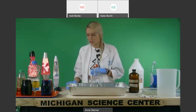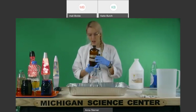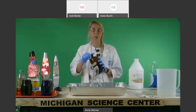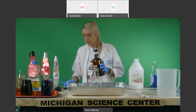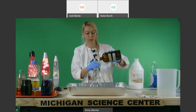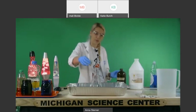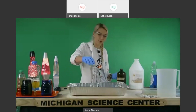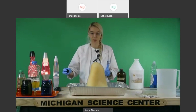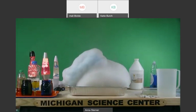So what we'll do very lastly is we're going to add some potassium iodide. Potassium iodide is a salt. It's a pretty powerful salt, and it's going to add to our reaction. And then you can tell me if this is a chemical or a physical change when we add potassium iodide. All right, here we go. 3, 2, 1. What do you think? Chemical or physical change?